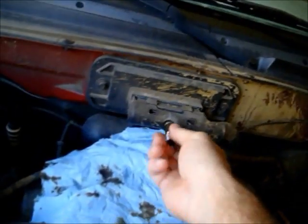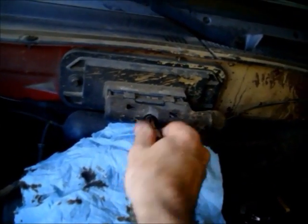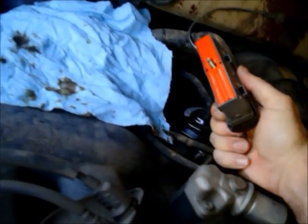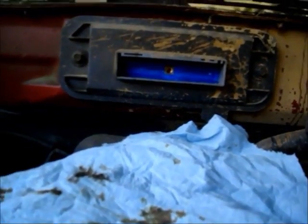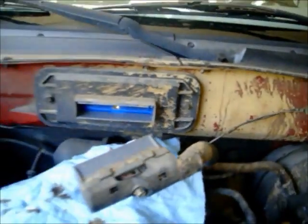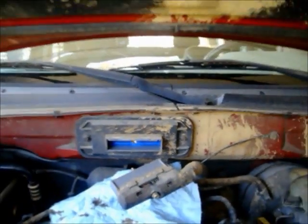Okay, so now we're taking this bolt out of the main PCM harness here, and we'll take that out. And we'll take a look at all these pins up inside here, and we'll take the shielding off the wire harness, and we'll look at the wires for any signs of physical distress there.